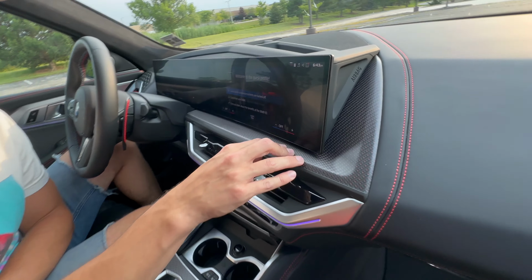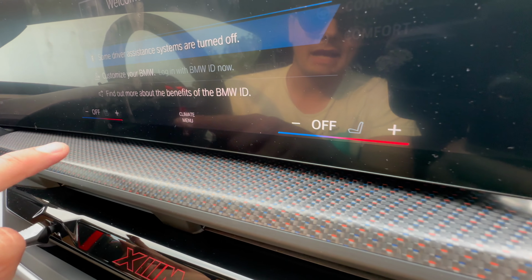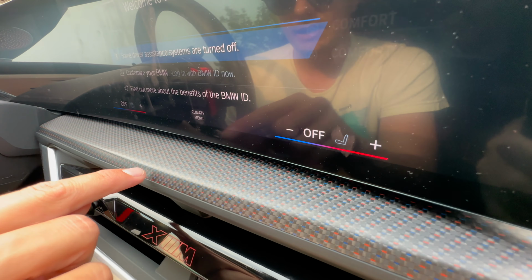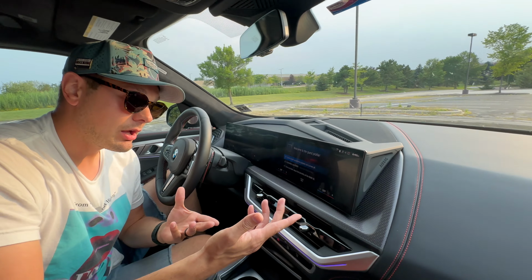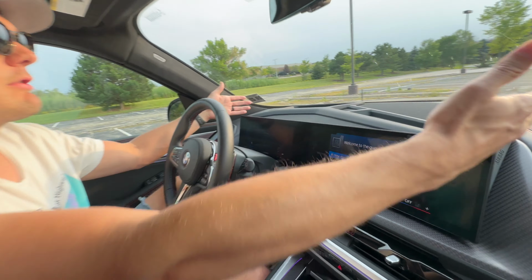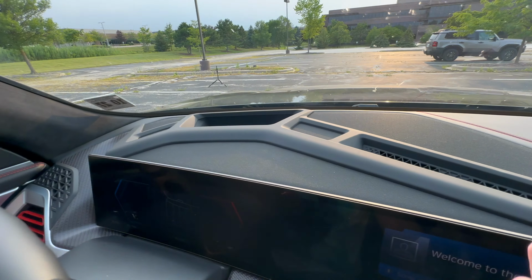I do want to talk about the carbon fiber M signature whatever package because it is more interesting than really any of the other carbon fiber I've seen. It does have some red weave to it, it has some blue weave to it, maybe like M heritage colors perhaps. And then this, I don't really know what to say about this, but it's worth mentioning because I've never seen this before. It's kind of interesting.